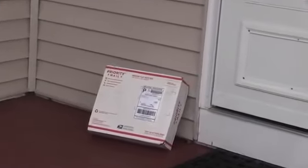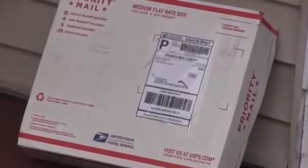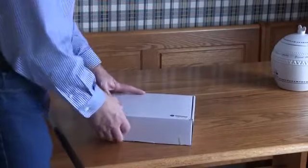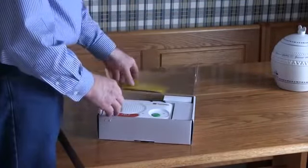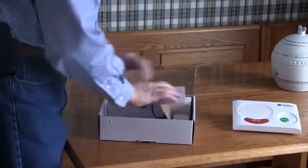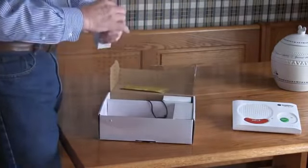Your ResponseNow system will be delivered to your door or to your representative via U.S. Postal Service priority mail within days. Depending on what options you have chosen, your package will include all the hardware and documents needed to get you up and running within minutes. All equipment has been programmed and tested by certified ResponseNow personnel. This package includes the basics, along with some of the additional options available.